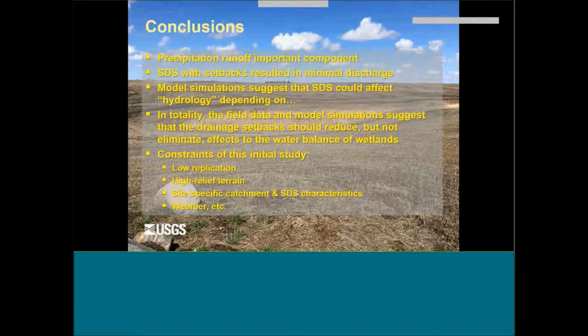And obviously with a pilot or initial study like this, it is constrained. It's low replication. We're in a high relief terrain. There are the site-specific catchments and subsurface drainage characteristics and the weather years that we dealt with there. So those are constraints on this initial study.